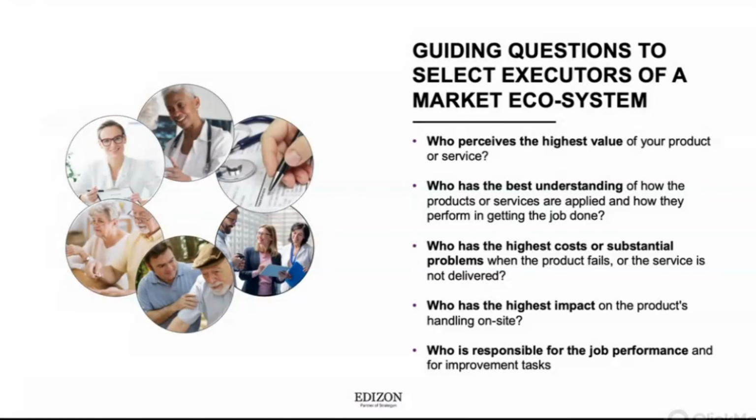These are, for example: who perceives the highest value of your existing product or your intended product or service? Who has the best understanding of how that product or service is applied and how it performs in getting the job done? Who has the highest costs or substantial problems when the product fails or the service is not delivered? Who has the highest impact on the product's handling on site, and who is responsible for the job performance and for improvement tasks? Now, these are some very important guiding questions that will help you ultimately take a decision on what the group of people is that you probably want to start to create value for.